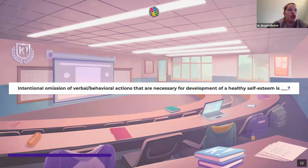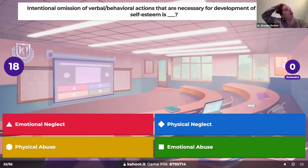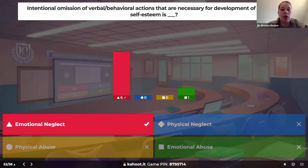Okay. Intentional omission of verbal or behavioral actions that are necessary for development of a healthy self-esteem is emotional neglect, physical neglect, emotional abuse, or physical abuse? So intentionally omitting verbal or behavioral actions. Yep, good job. That would be emotional neglect, which is a form of emotional abuse. Okay. So that is something that could be reported, especially if that's something that you guys are witnessing routinely. Okay.